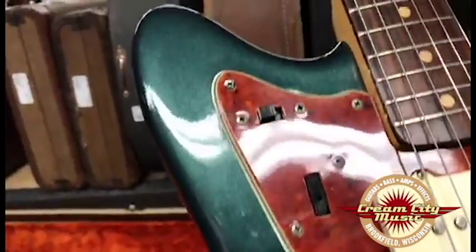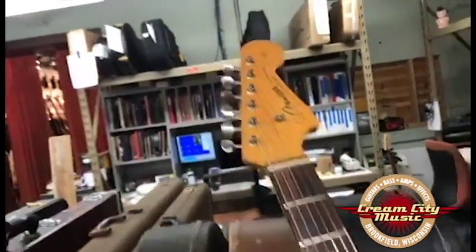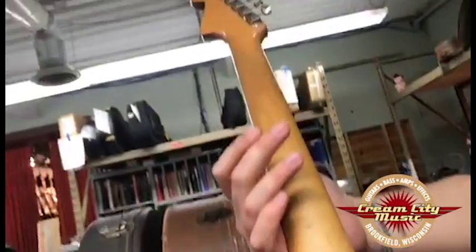A little cleaner than the '62, but a lot of that has to do with the fact that it was refinished. The guard's a little bit better on this one. But just a year younger, Brazilian rosewood board, clay dots, spaghetti logo, big fat neck on that one. A nice player, priced affordably because of the refin.